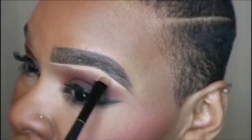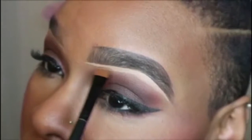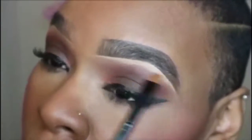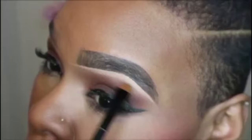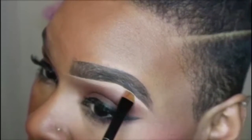So I then took a wipe to clean off the concealer a bit. So I went in with that clean brush to try to blend out that concealer to soften it a little bit. It kind of worked, but it was still a little bit too harsh. So I'm still trying to blend out that bottom, but then I did as much as I could.